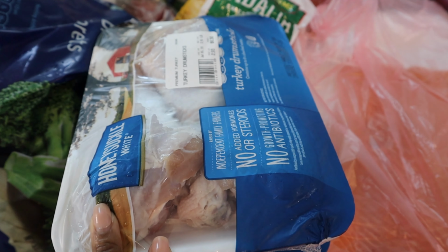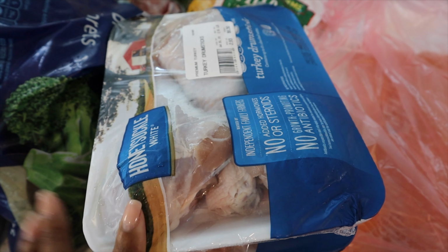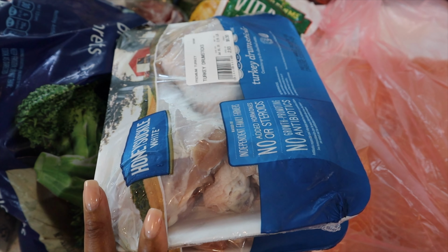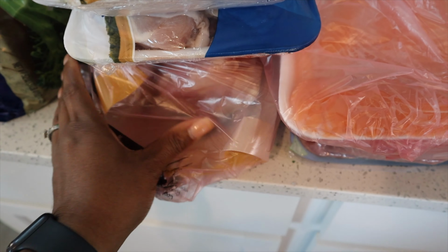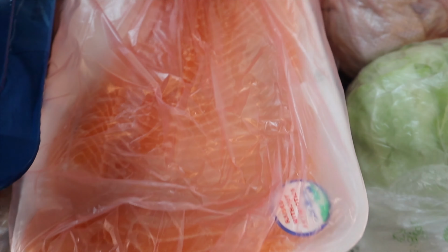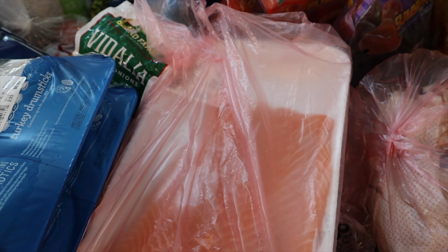We also got some turkey drumsticks. We like to do this for Sunday dinner, so again, another dinner idea. Some baked turkey legs, and then we have some chicken thighs. This is the 3-pack from Costco. We have a salmon fillet. This salmon fillet was not that big, but it was $27. And it's already scaled and skinned.